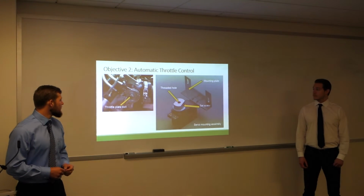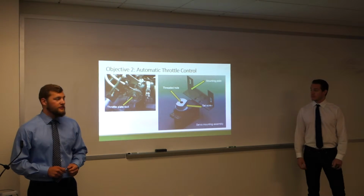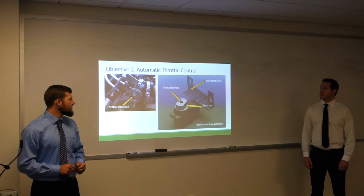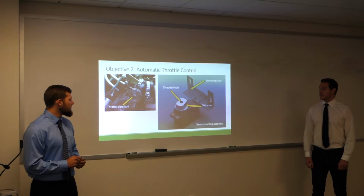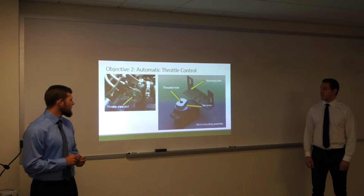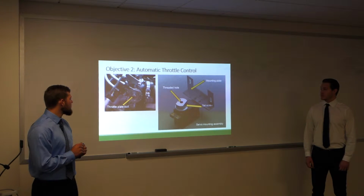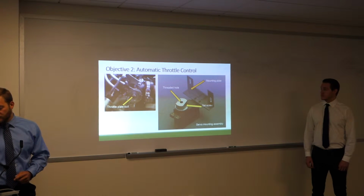So this is a rendering. On the left side is the actual scooter, and that's the mount point for our throttle control. On the right side is a CAD rendering of what our throttle control looks like. We have the servo, this adapter we machined to index with this hole right here, and this is our mounting plate that mounts to these two screws, right here and right here. That's where the plate mounts, and that's where the servo mounts.